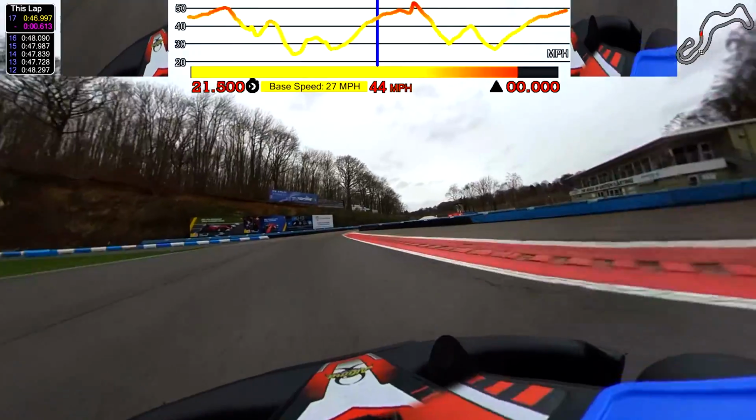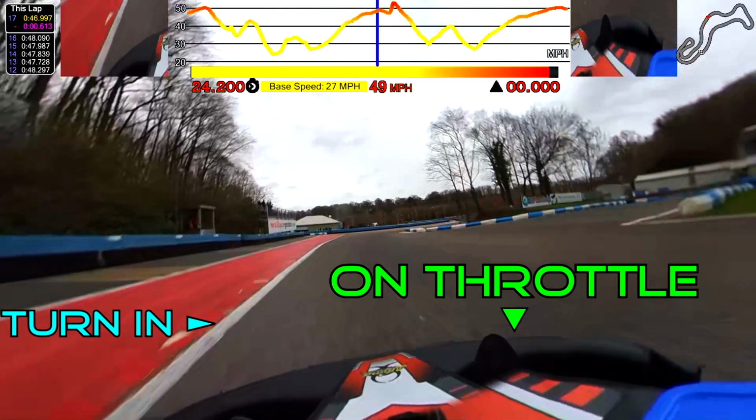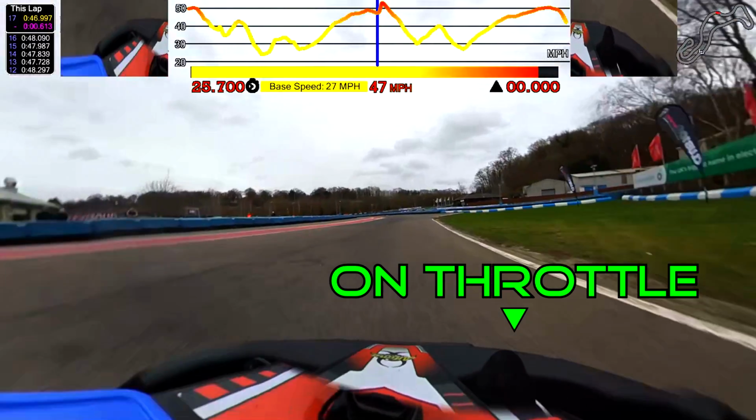My technique for this lap was to lift off when I needed to get the kart turned in to give myself a better line for the next corner. So on the throttle right now as we power towards Symes Sweep, about to hit the apex, and I lift off about now just to get my kart over more to the right hand side of the track.